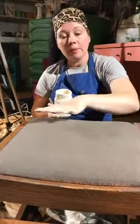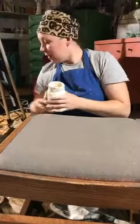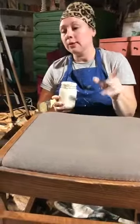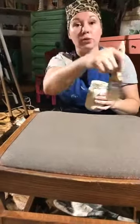So tomorrow I'm going to come in and do a nice little buff with the sand pad, and then I'll apply a second coat. I don't have to dampen it anymore, but I still would do my half and half ratio of my one dip, two dip, and go ahead and do the spin, okay?